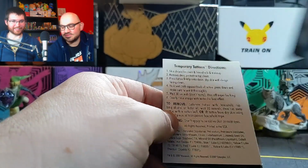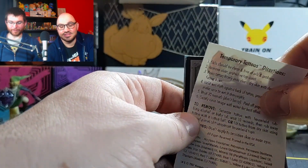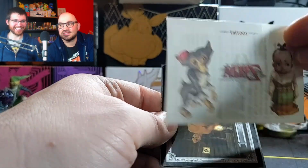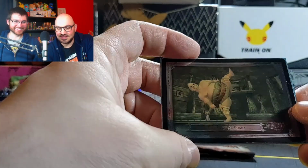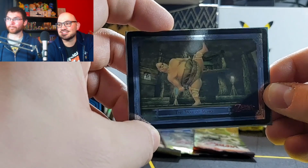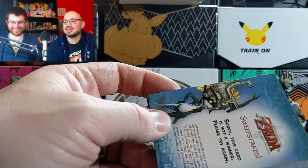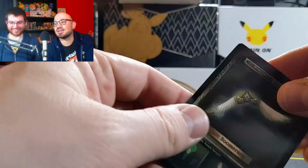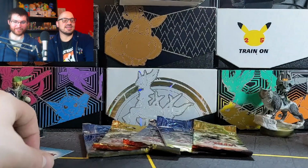So the gold foil would be after the tattoo. Potentially. It can be in a different slot, but we wouldn't get a silver foil, which we were just about to get. So there's a tattoo. There's those guys. So this is the sumo, the way of the sumo. That's a pose right there. We are not a winner, unfortunately. It's okay. We'll win on the last pack. Trust me. The Gale Boomerang yet again.